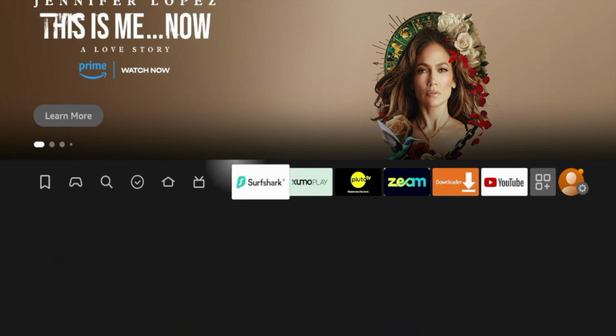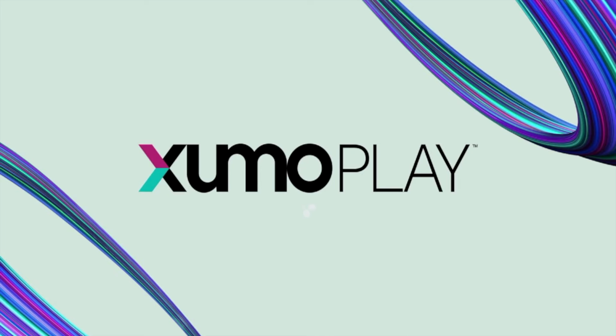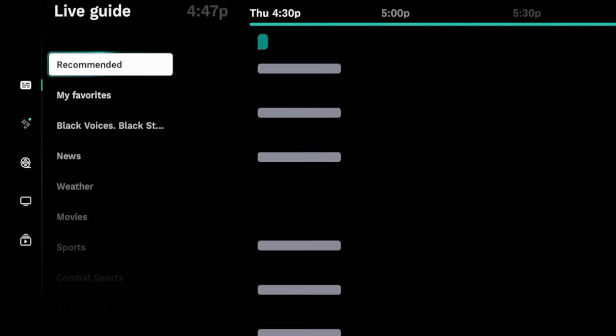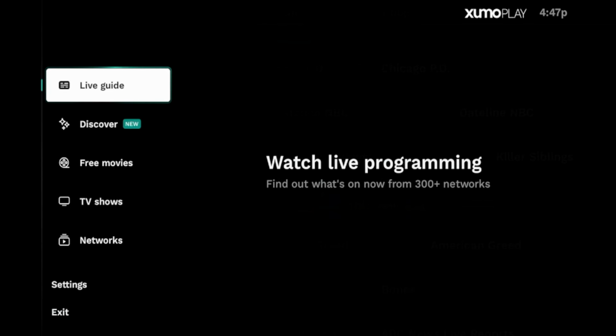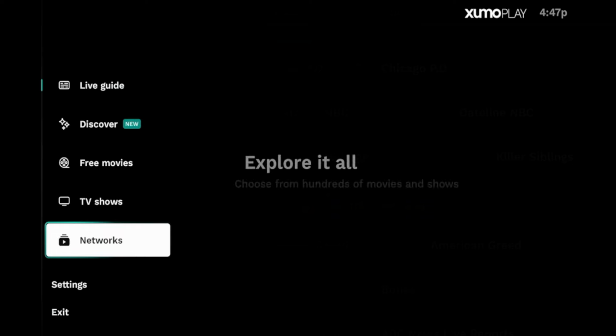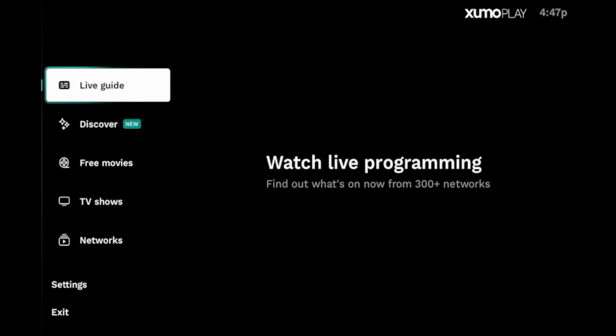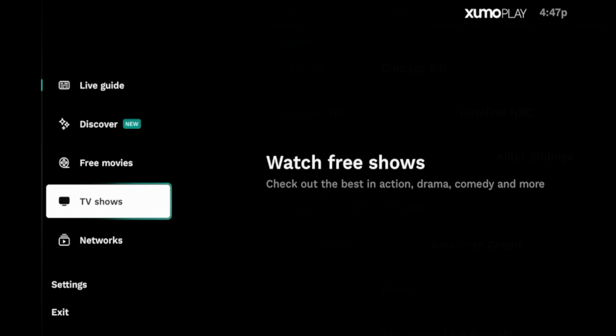If I come back to the home screen, let's launch XUMO Play. Give it a few seconds to boot up for the first time as I just installed this. And right away on the left, very similar to what I just showed you, we have Live Guide, Discover, Free Movies, TV shows, and Networks. Over Live Guide, it says find out what's on now from 300 plus networks. So there are over 300 channels available in XUMO Play. And there are also hundreds of free movies and hundreds of free TV shows as well.